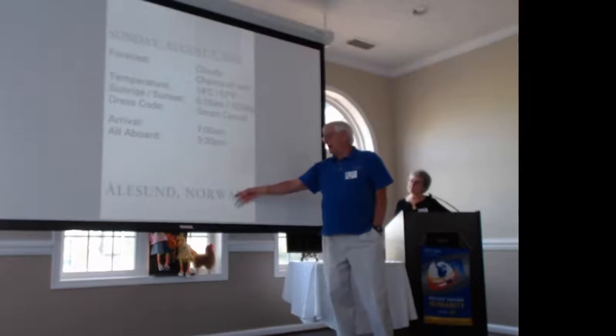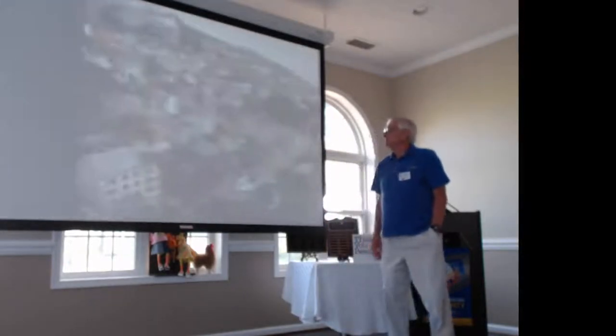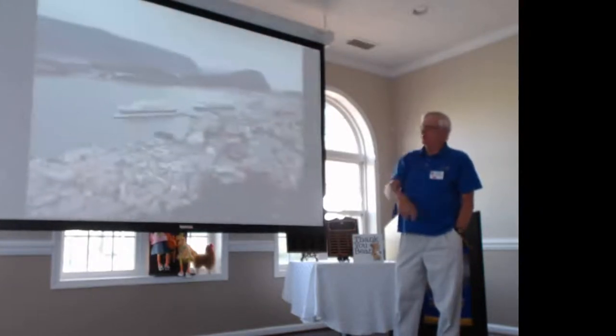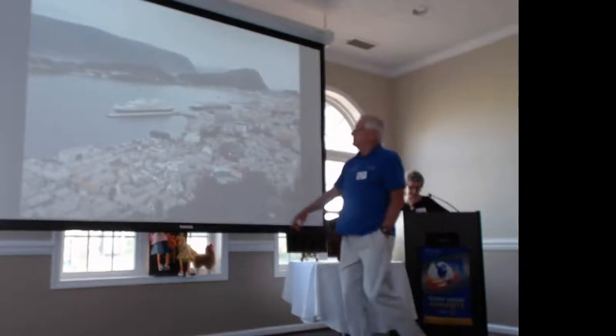This is our next day. This is Alesund, Norway. Now, they have a bus we took up to the top of the mountain, then there's a funicular to come back down.